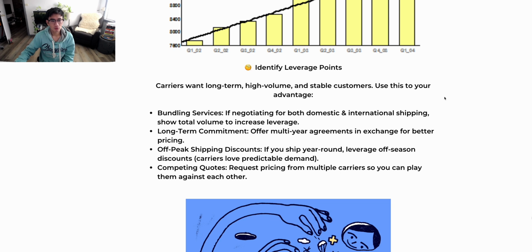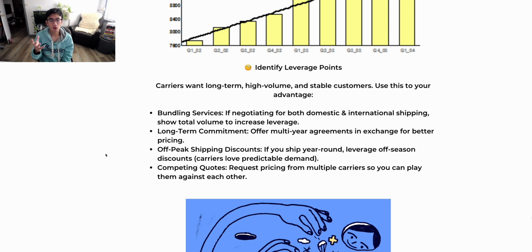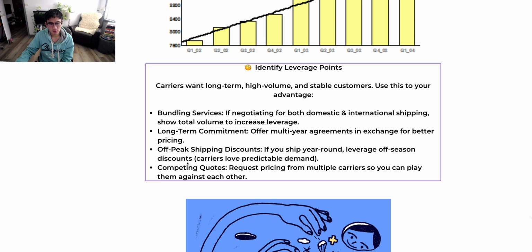Next is create off-peak shipping discounts. If you ship year-round, leverage the off-season. Carriers love predictable demand. Be like, hey, when's a period that you get fewer shipments? Can you offer us more discounts there, and we'll give you more orders during those slower periods for your carrier? If not, we'll take it somewhere else. Next is competing quotes. Request pricing from multiple carriers so you can play them against each other.